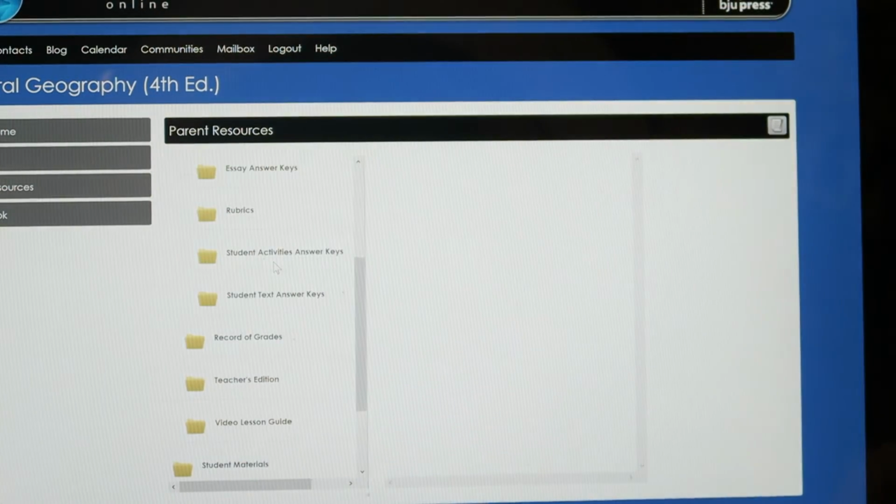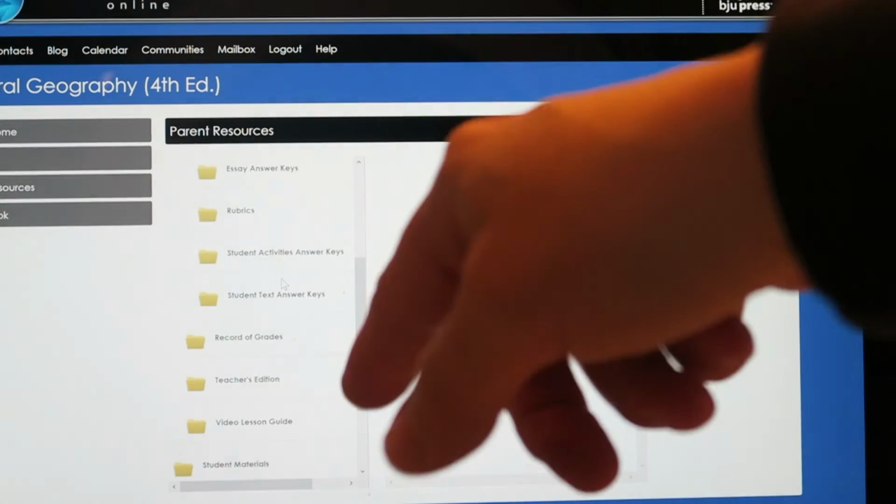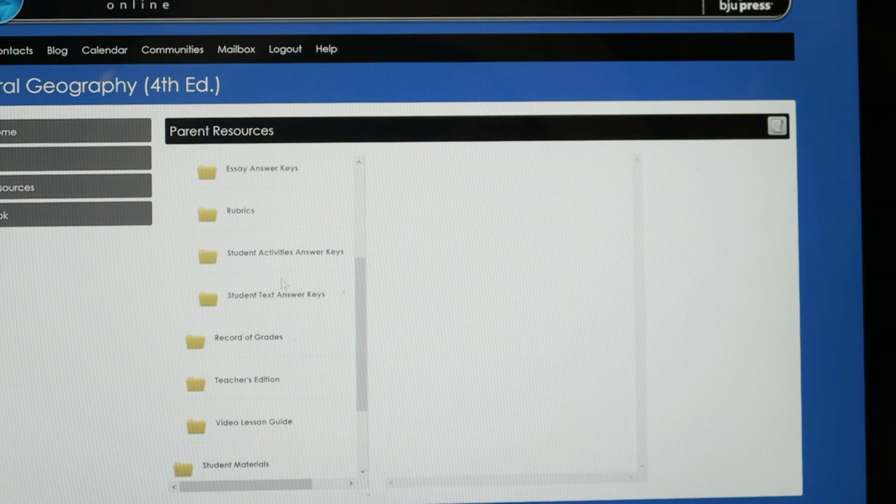All of this stuff is in the Parent Resources if you need it, but I find that I don't really go to this section that often because it's all in my lessons tab right here. I just find what lesson she's on, and then I just pay attention to the stuff in the green box, and I can click on all of this stuff from that green box. So it makes it really easy, in my opinion, to grade her work and just make sure that she's doing what she needs to be doing. So that's kind of what it looks like on the computer end of things.